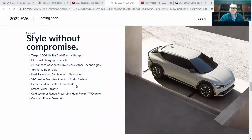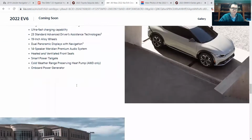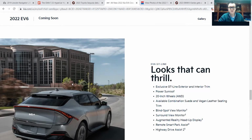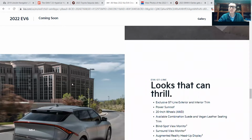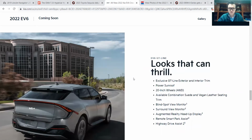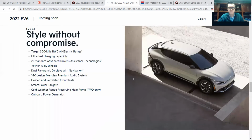Interestingly, you can get a 14 speaker Meridian sound system. I'm very interested to give that a try because Meridian is what I have in my Land Rover Defender. It's what I have in my Land Rover Discovery. Meridian was exclusive to JLR for a long time. They were also used in McLaren for a little while. And Meridian always makes really good stuff. They don't mess around with that. So I'm interested to hear how a Meridian sound system would be in a mainstream vehicle, even though this does not have a mainstream price.